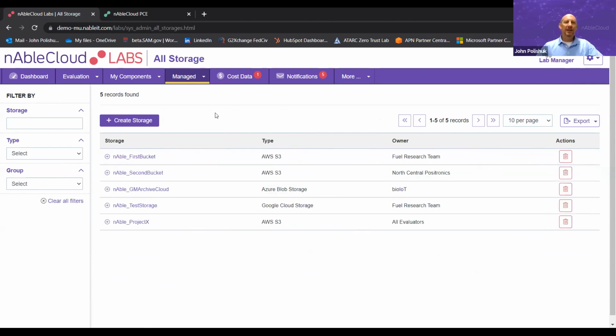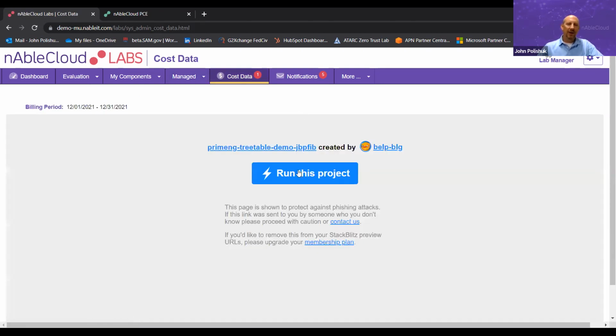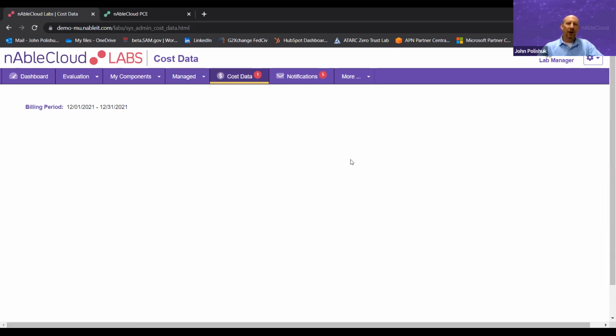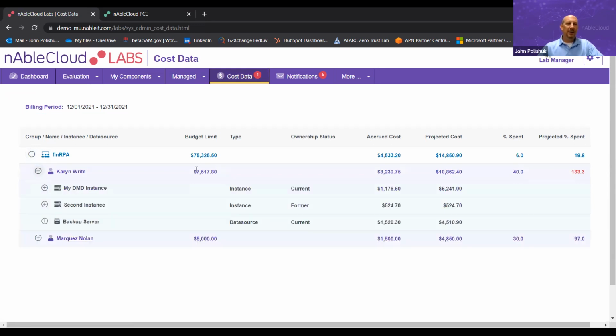All right, now let's move into this cost data. This is really where it gets interesting, and it goes to what I was talking about earlier, where it's at a much finer grained level than just that macro cloud bill that you may be getting. So again, I can go into this project. Karen's working on this project. I can see the different instances that she's got running. I can see if they are running. I can see how much they've accrued.